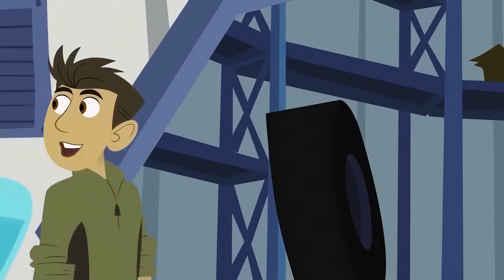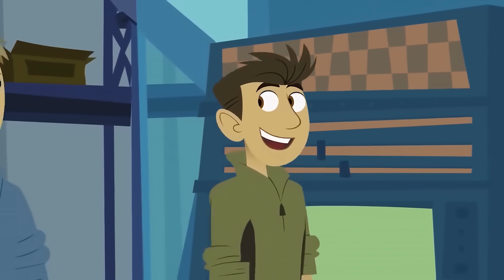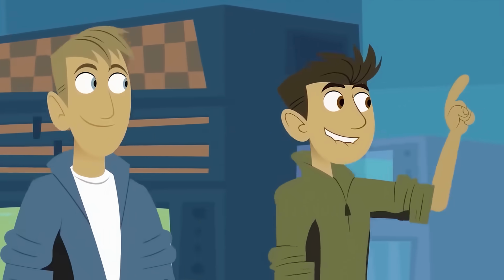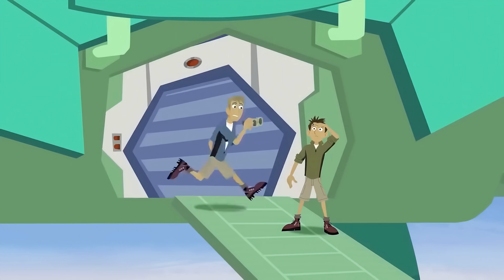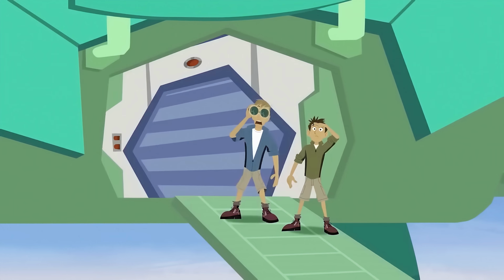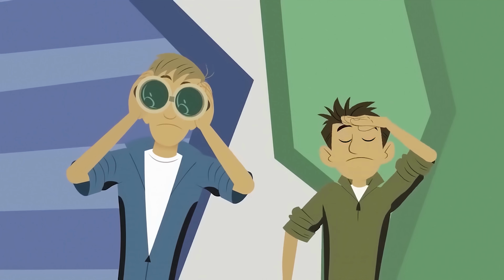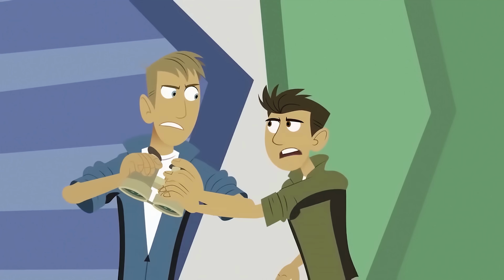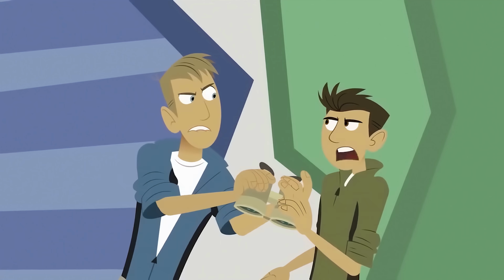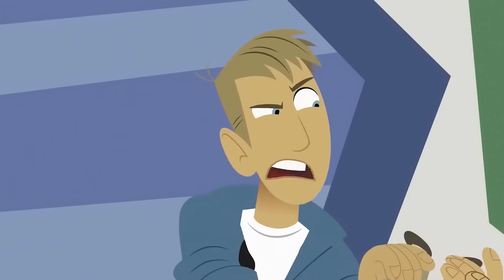Wait a second. We can't go now. We're just on the tail of that speedy little mystery lizard over there. Leaving now is against the Wild Kratts Creature Adventuring Code of Conduct. Yeah, you're right, bro. Gotta stay until we know exactly who that mystery lizard is. Whoever it is, it'll be a new animal for our life list. Seeing through binoculars doesn't count. We have to see it up close and personal to add it to our life list. I know, but at least we know what we're trying to get a closer look at.